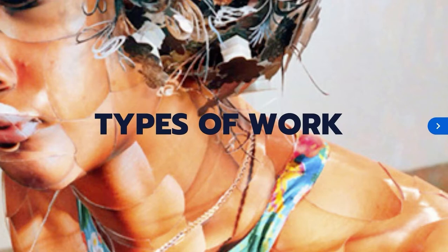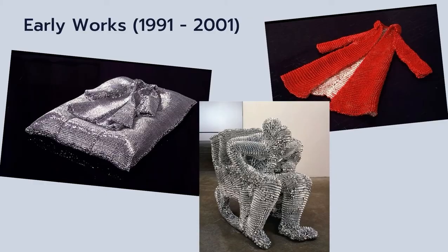Moving to the types of works, Herring has created a lot of dominant work, including different styles and techniques, but it is mainly focused on the unlimited ideas of people, experimental, open-ended, and accessible to anyone. Starting with his early work.